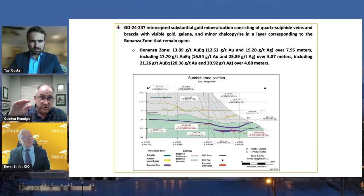SureBet is one of the uppermost ones, but then you go down into the Bonanza and such below. Okay, this hole 247 is one of the holes in this most recent release. The flag for it is right there in the center of the image. And notice it hit 13 grams gold equivalent over 7.95 meters. Again, plenty of thickness there, a real robust intercept. This should make a great mine. Okay, but that gives you a very clear picture of what they're dealing with.